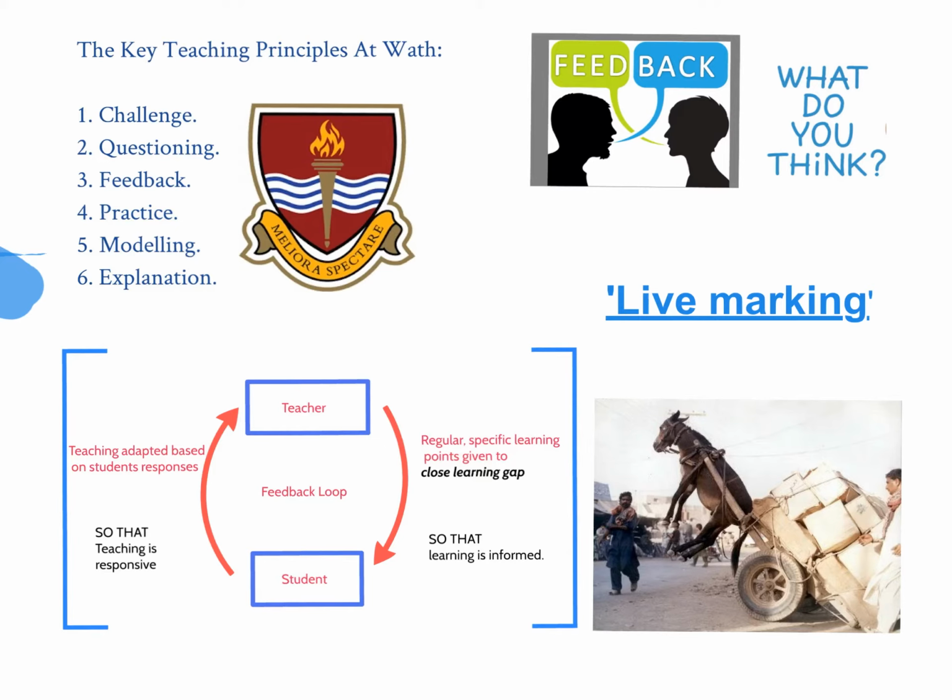So feedback then, what's its purpose? Well, why do we do it? I think the primary reason is obviously, as I've put down here, to close the learning gap between what the students know and what we want them to know. And as teachers, on a day-by-day basis, it's a two-way thing, this feedback. We're constantly adapting what we're doing to how the students respond, so that feedback's really effective.